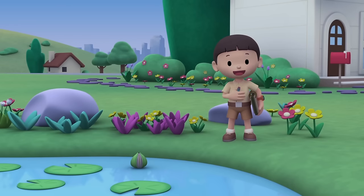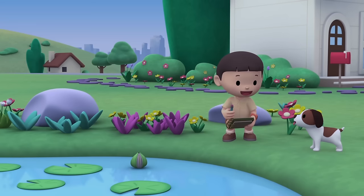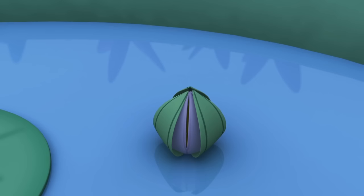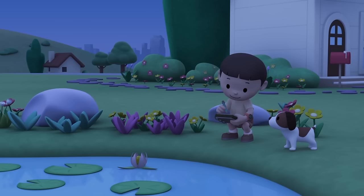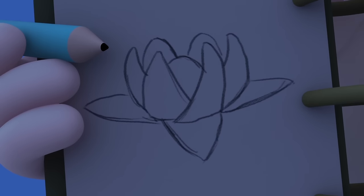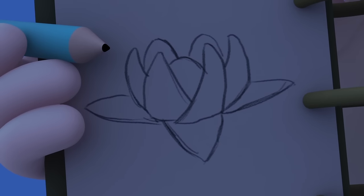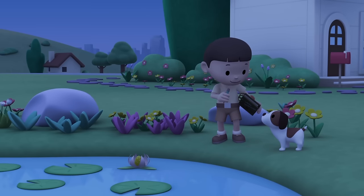Hi, everybody. My name is Leo. I am a junior ranger. And this is my puppy, Hero. You're just in time, buddy. Look, it's starting to bloom. It's beautiful. Now I will draw it. Look, Hero, my very first drawing of a night-blooming plant, the water lily. Oh, night-blooming plants are plants with flowers that open only at night.